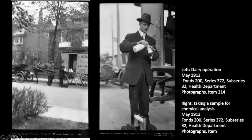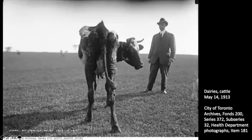Here are some shots of inspectors actually taking milk off trucks. Now it's not Caulfield's truck, but you can imagine our dairy is subject to these same types of tests. They're taking samples for chemical analysis here. And again, these inspections reached all the way into the dairies because, of course, the conditions of the cows, the conditions of the farms really influenced the health and safety of this milk.